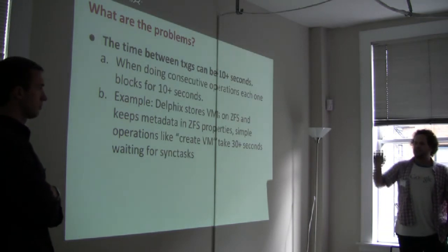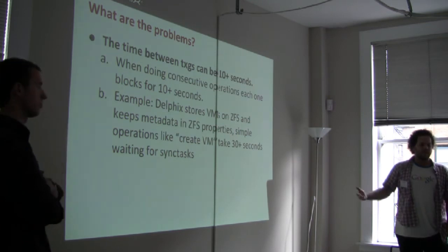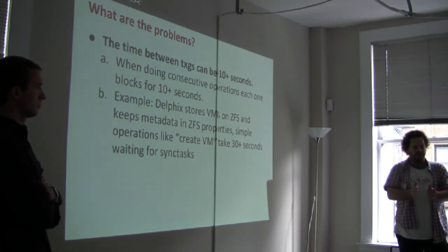And so on our system where we store our VMs, we have some Python scripts that use ZFS properties and metadata and do a lot of destroys and promotes underneath the hood, but each of those is one operation. So we send down a command to do a destroy, and then we wait 10 seconds, and then we send down a command to do a snapshot and that takes 10 seconds.